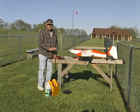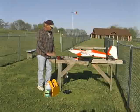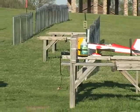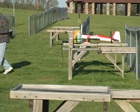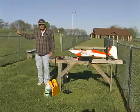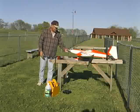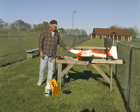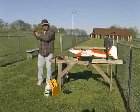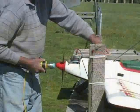This is the starting area. The starting area is where we run and start all our motors. If you notice, we have six tables out here and plenty of room on the ground to place your planes for starting. The nose of the plane is facing towards the spectators. The reason for that is when we start our motors, we don't want any debris or anything that gets caught in the prop to blow towards our spectators. We always want it blowing out that way.